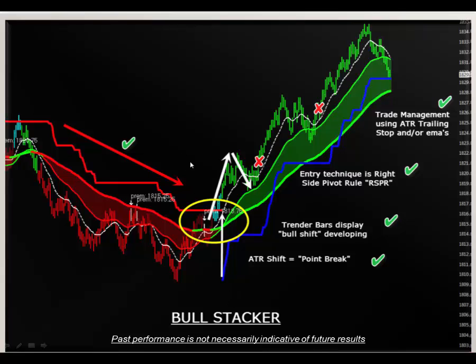So this bull stacker is a trend shift. When we get a shift of our ATR, what we call our point break, and again, this is a proprietary ATR value that we've created, it's much different than other ATR lines that are out there. This is specifically designed to identify certain conditions in price, and we call that a point break. That's the beginning of a trend shift. Okay, and once the trend shift is underway, we do not fight it.